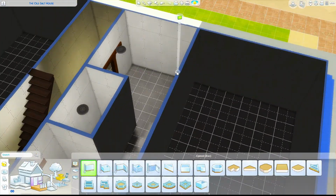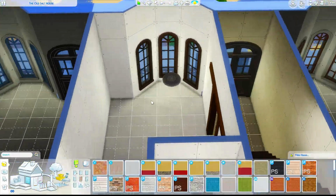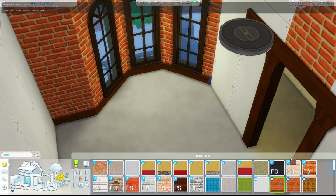Same as always, guys, do whatever you please with the house. You can go ahead and renovate it or furnish the other townhouses. Just please do not re-upload the house as your own.